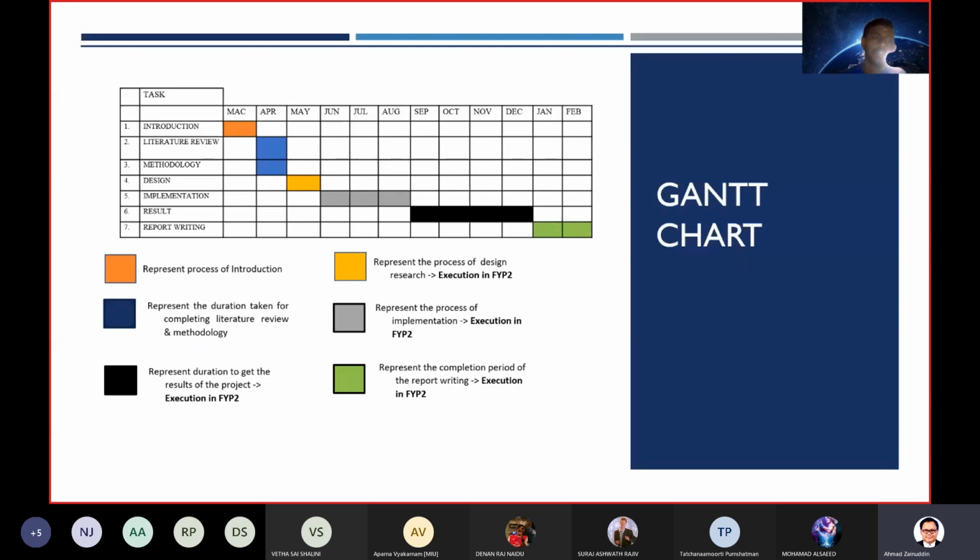This is my Gantt chart. So in my Gantt chart, I have labeled which will be executed in FYP1 and which will be executed in FYP2, sir. So first we can see the orange. The orange color represents the process of introduction, which has already been implemented in FYP1. The yellow represents the process of design research, which will be executed in FYP2.